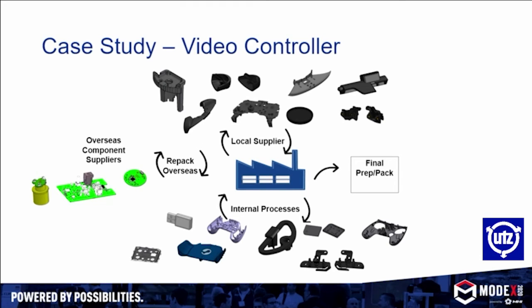So the last case study I want to share with you is a video controller. So this is a controller development. They wanted to put together a complete video controller, all of its component parts coming in various ways, bringing them into an automated work cell, and then putting them together with no one touching it at all. So we had, again, very similar loops. There were external suppliers, internal suppliers, overseas suppliers, and there was also the need to pack the product once it was in the finished goods stage before it was packaged.